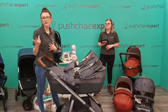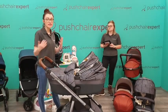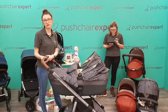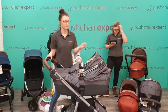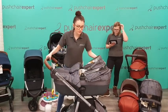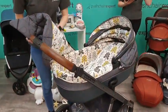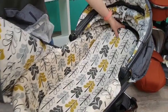Personally, from pushing it, I don't find it an overly heavy pusher. The carry cot is a little bit heavier, just because it's a bit bigger, but considering it is a larger pushchair, I don't find it any different to push than some of the others. We were very surprised by how light it feels to push, which is really nice. You've got your colic lift mattress, which you can adjust at the bottom of your carry cot.